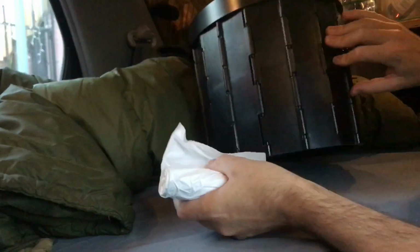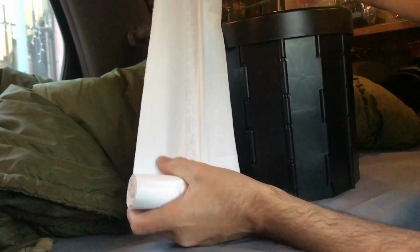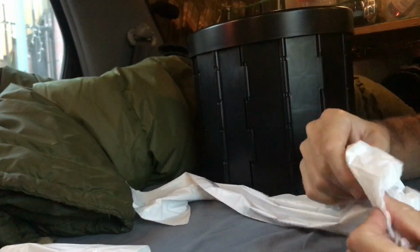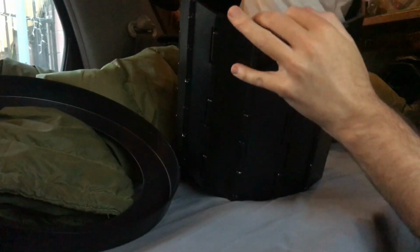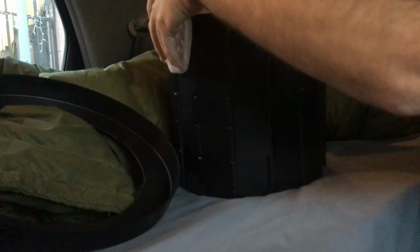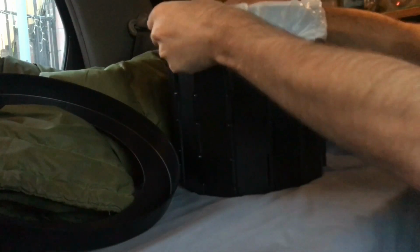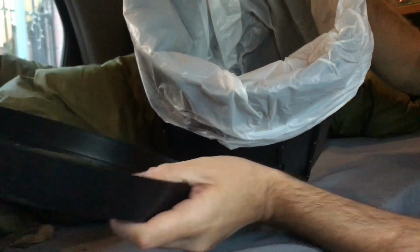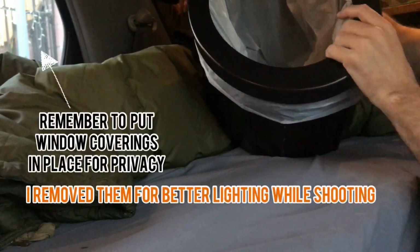Again, I just use 8-gallon garbage bags. You can double up if you feel you need to. Take the toilet seat off, okay? Throw your bag inside and just get your bag around the edges of the bucket, and then put your toilet seat back on.